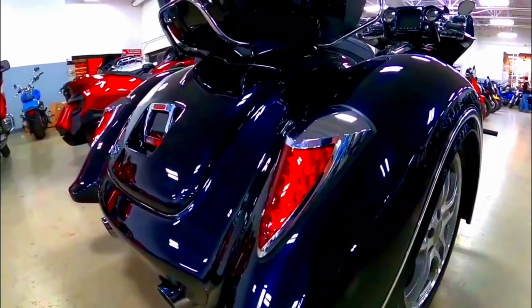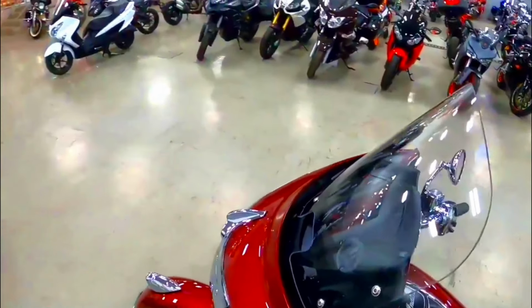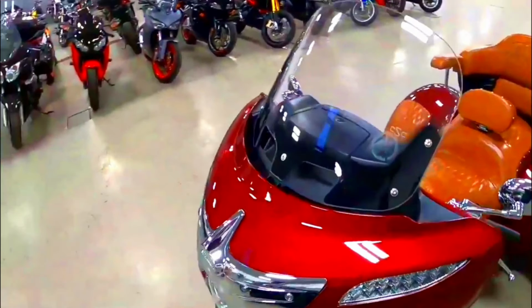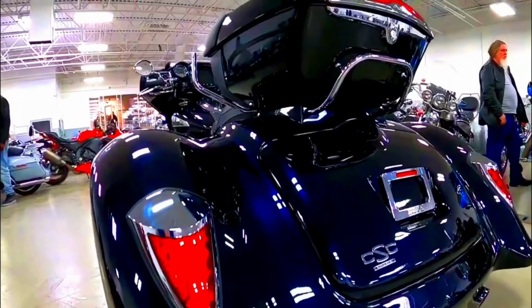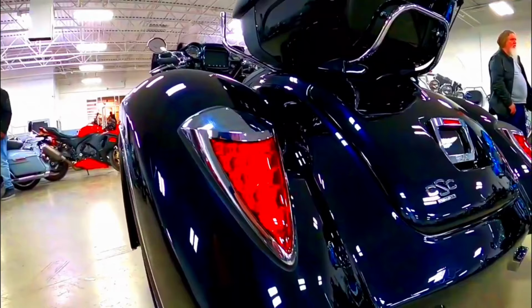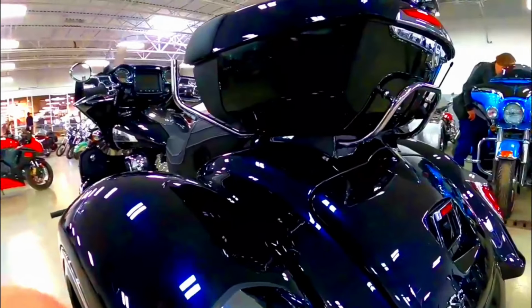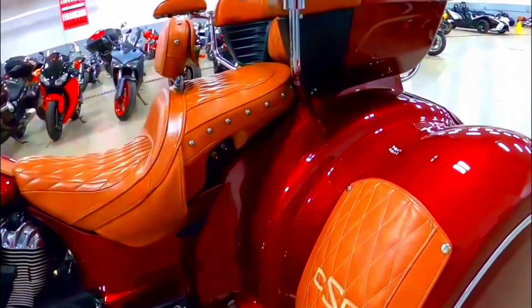Safety features. Traction control, advanced traction control system. Blind spot monitoring, integrated sensors. Lane keeping assist, active lane keeping technology. Adaptive headlights, dynamic LED headlights with automatic high beam.